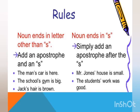Now what about nouns which end in S? Then what do you do? You simply add an apostrophe after the S. Like Mr. Jones' house is small. Now Mr. Jones, the name ends in S. So you will not add another S. You will just put an apostrophe after the S. The student's work was good. Again, apostrophe after the S.